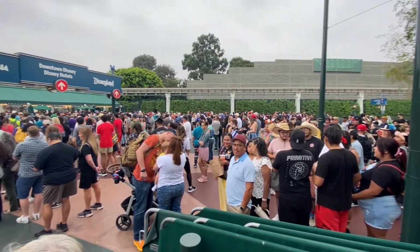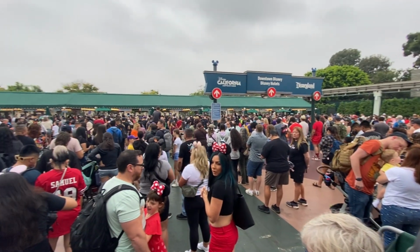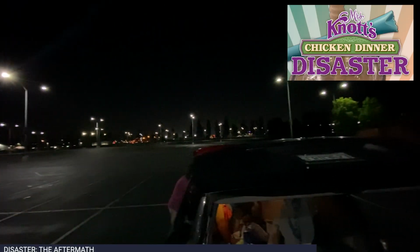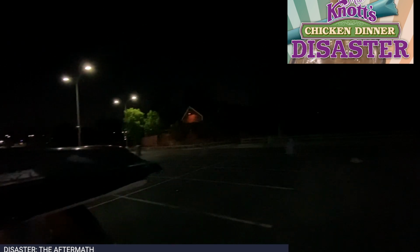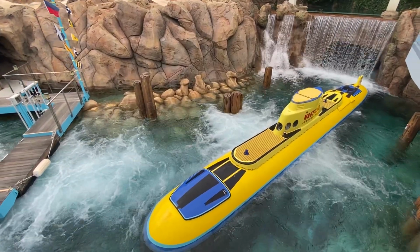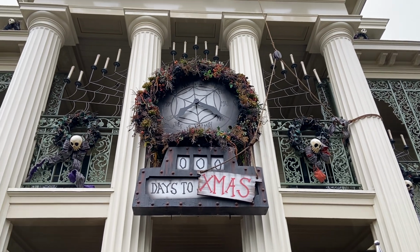This is the line for security before you even get to the park gates. It's bonkers! So did we actually make it to rope drop after our late night at Knott's Berry Farm? How much can you actually get done before the rest of the crowd shows up? And most importantly, do we have some surprises in store?